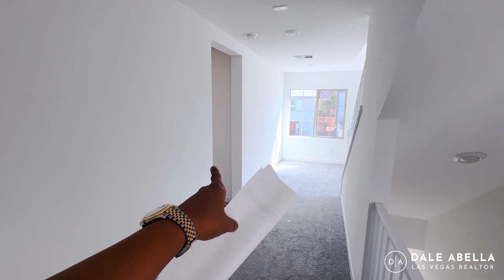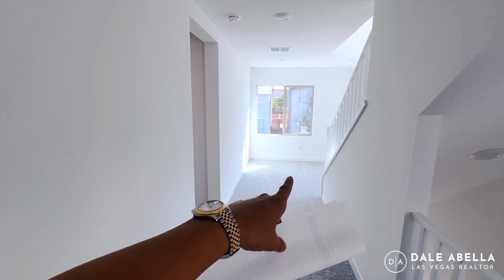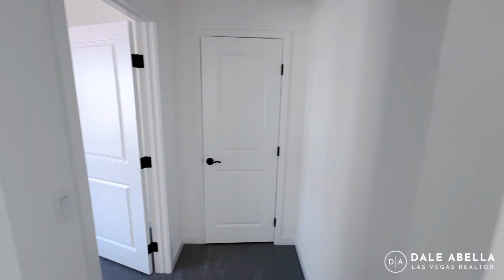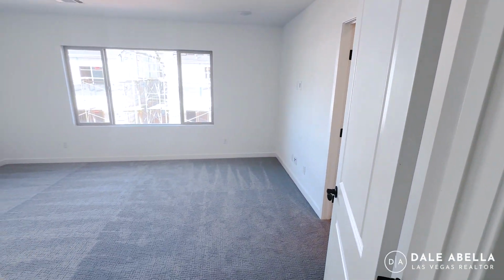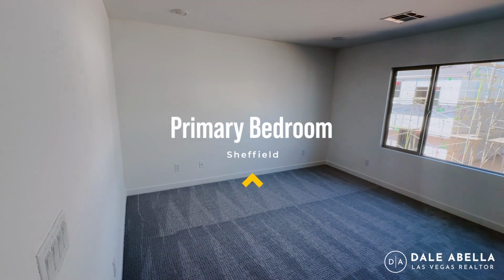So over here to the left, there's going to be like the 2 bedrooms, and then you have like a little, you can put like a desk right over there. Now on this floor, you're gonna have 8-foot ceilings. Okay, so this is gonna be the primary bedroom.